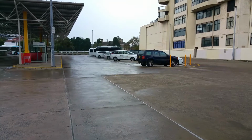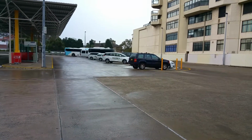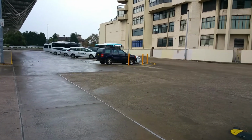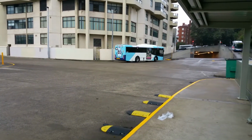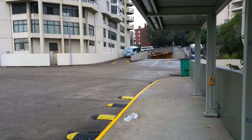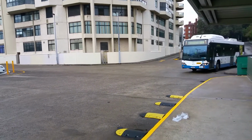4849. And coming around now, we've got a Bustech VST on the Scania K280UB chassis for a 327 to the city. And we've got an Evo 2 coming down the hill on the Mercedes-Benz O500 LE chassis for a 324 to Watsons Bay.